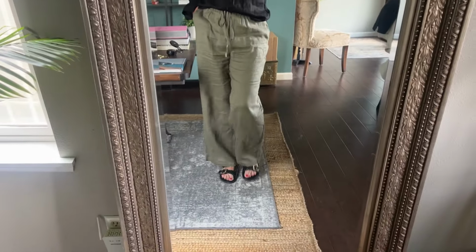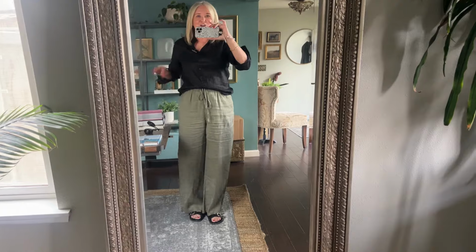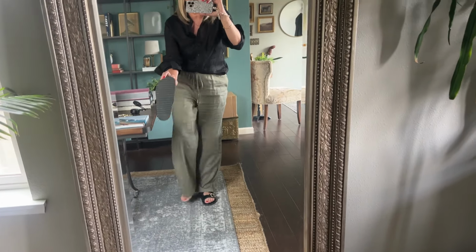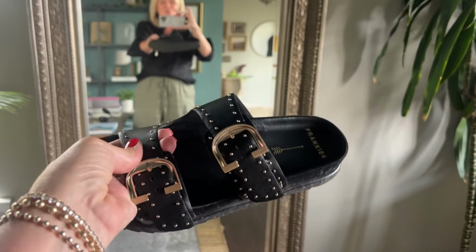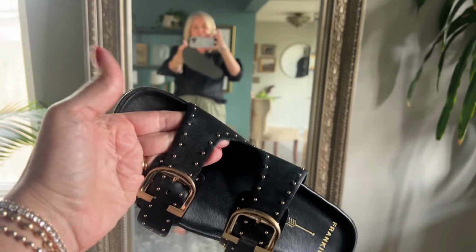And then my shoes are by Frankie4. They are an Australian brand that is podiatrist created. They are so comfortable. These are actually very fun. They have little black studs on them and gold buckle detail. If you are looking for a comfortable shoe, stay tuned because I'm going to share a few Frankie4s with you.